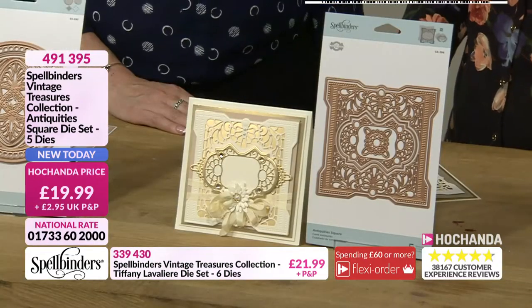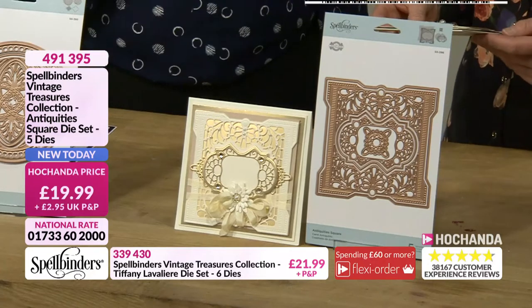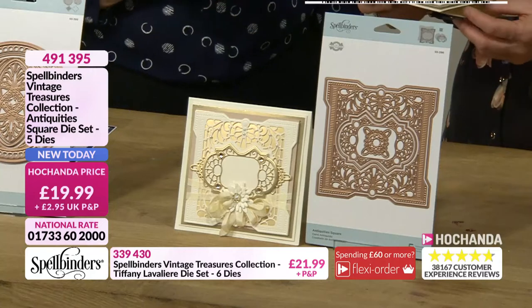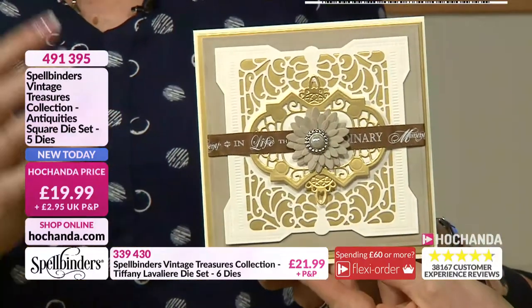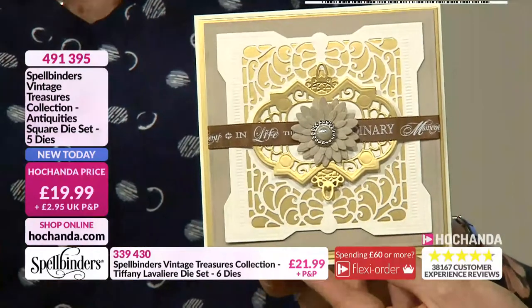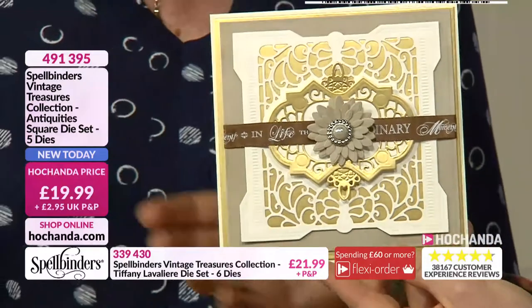Again, another fabulous die. I don't think I'd be able to choose. This was the one I headed to first. When I got my dies through, I delved down the box, and this was the one that called to me first. I just love the design of this one. It's got a bit of a Roman look to me with the sort of side. I could imagine shutters and all sorts going on. It's like a gate, isn't it?